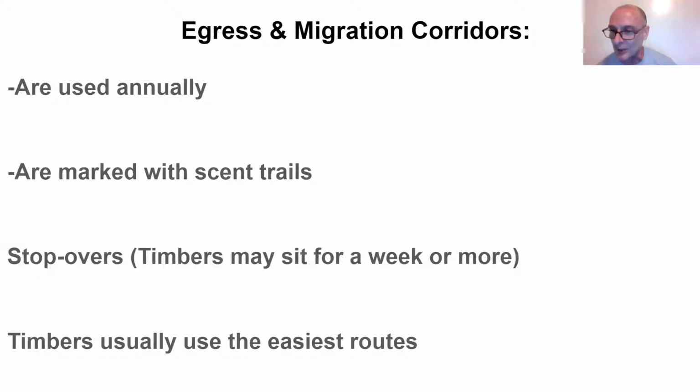They don't rattle. They just sit there and hope that they're not being seen. So they're great to photograph at this point. And timber rattlesnakes are practical. They use the easiest routes they can. They generally have a den at the bottom of the ledge, so they don't try climbing up the ledge. They'll either go around the ledge area, or if there's a draw or a chute that makes an easy way up the ledge, they'll go up that way. But they usually do go up slope.